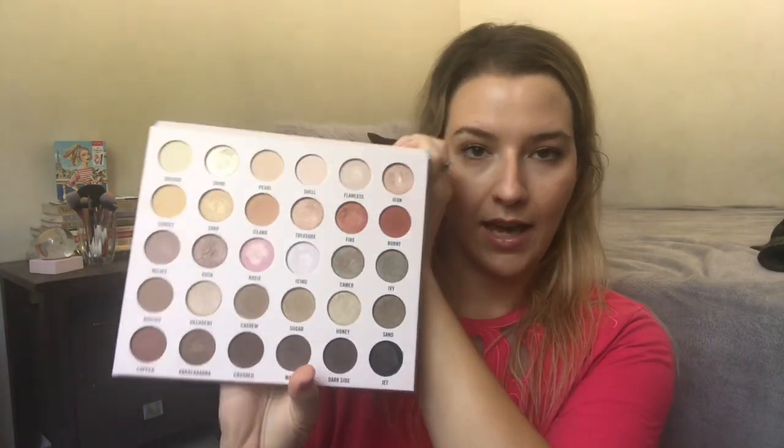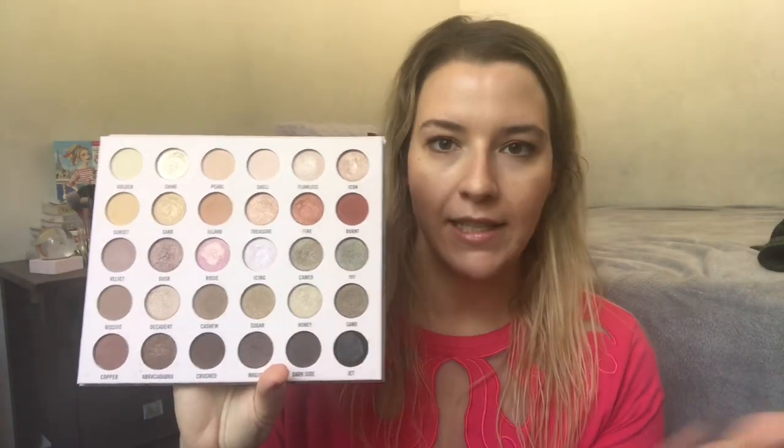Again, Sports Girl makeup. So this is the All I Need 30-piece eyeshadow palette. This is the same color scheme, so it's probably a dupe of the Natural Love palette by Too Faced. I missed out on it. There was very limited stock that came to Australia, so when I saw this, I grabbed it up. The color payoff in this is phenomenal. I use these colors, as you can probably tell, a fair bit.